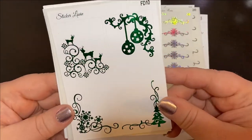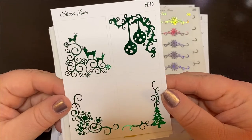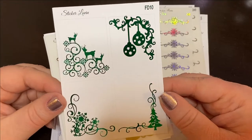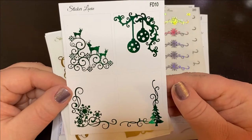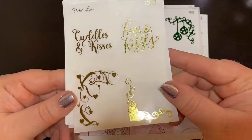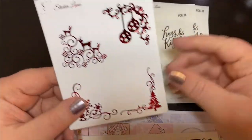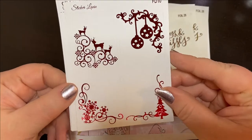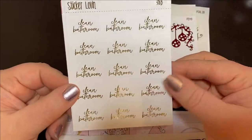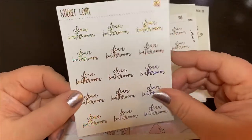And then I got these Christmas ones. You guys are thinking I'm so crazy, but I got these on white to use as a full box instead of an overlay. In green foil. Yes, ma'am. I got the gold overlays and the rose gold overlays. And then I got the Christmas ones in white with red foil. And I got Clean the Bathroom in gold, Clean the Bathroom in hollow, or a sparkly hollow. I think she has different kinds of hollow.